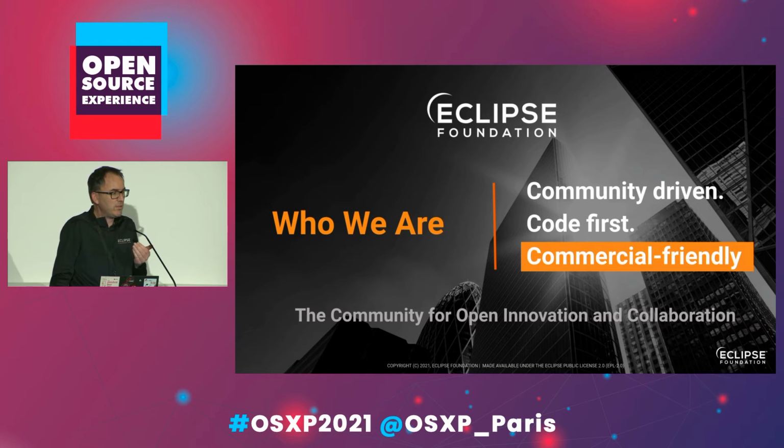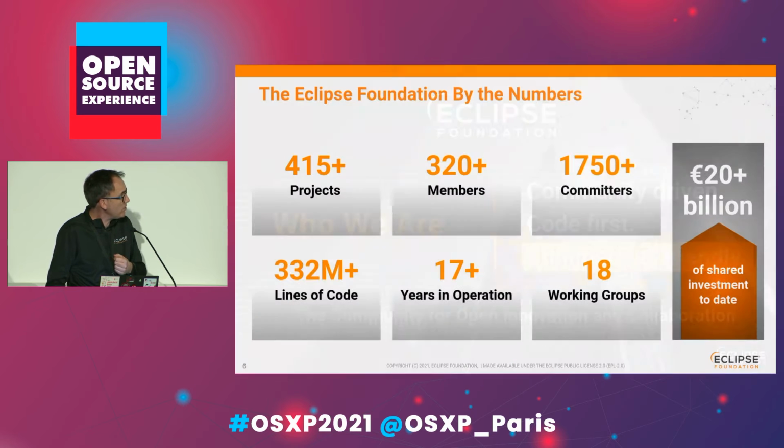Our software and our projects are used in a number of fields in education and the nonprofit sector. Individuals take our code and do amazing things with it. But really, where we add extra value, I would say, is in the commercial space. And we do that through a number of different processes and structures that I will mention. So, by the numbers.